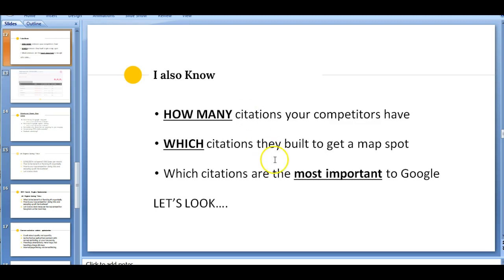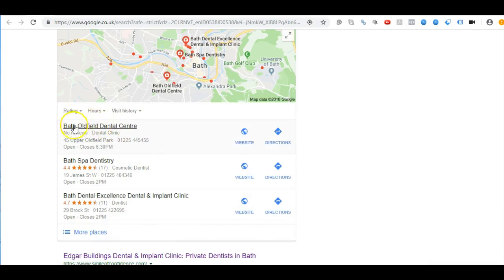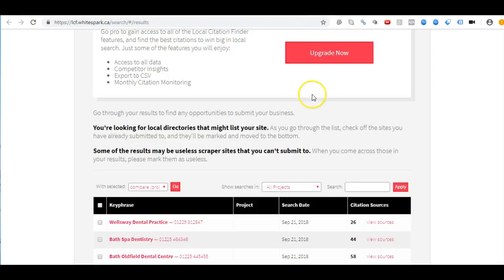So let's have a look at that now and see what your top competitors are doing. We're going to look at these 2, Bath Oldfield and Bath Spa. Let's take a look at what they are doing as far as citations and directories. I use a tool called Whitespark. It's what we call an intelligent tool that really gives us a lot of information.